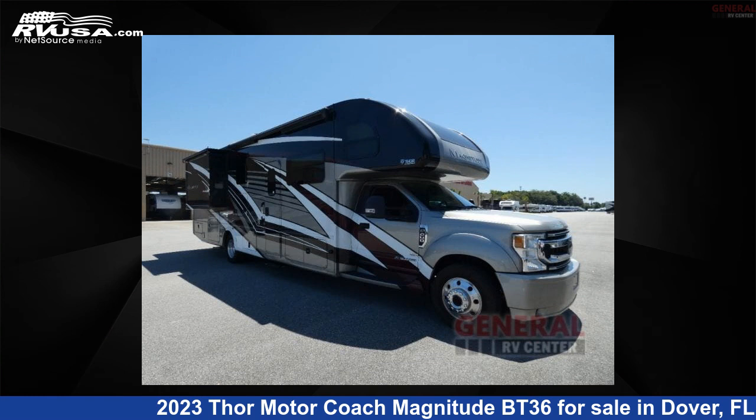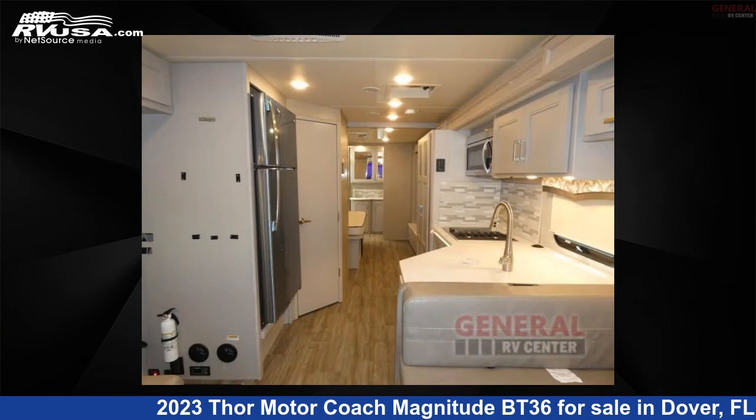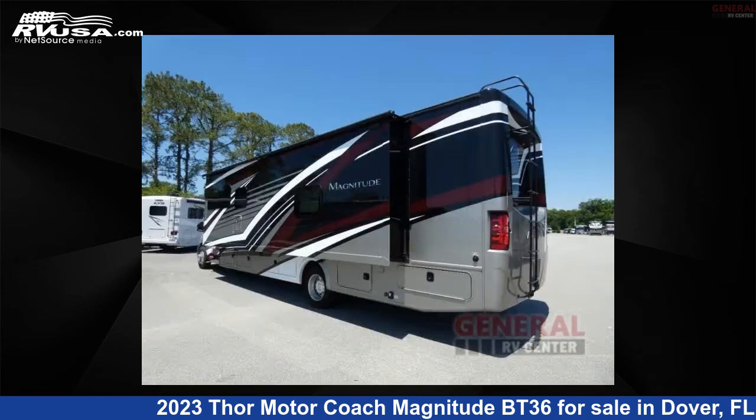This 2023 Thor Motor Coach Magnitude BT36 is a Super C RV. It is located in Dover, Florida, 33527 and is offered for sale by General RV Center.